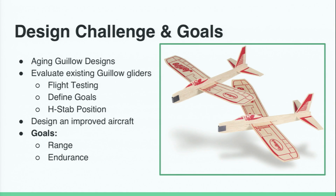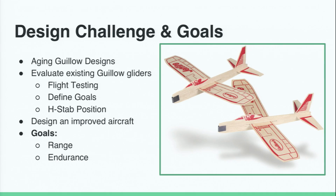However, what we wanted to deal with was these aging designs. So clearly they work for a reason, but we also want to evaluate the existing gliders, and that will be done through flight testing, which is just hand tosses and recording data. And then based on that, we'll be able to define our goals. And then we'd also like to deal with this question of the positioning of the horizontal stabilizer, which is just the tail that you'll see on a plane like a 787. I'll go into that in a bit more detail later. And then finally, our overall goal is to design an improved aircraft. How can we improve upon the existing design and make it even better?